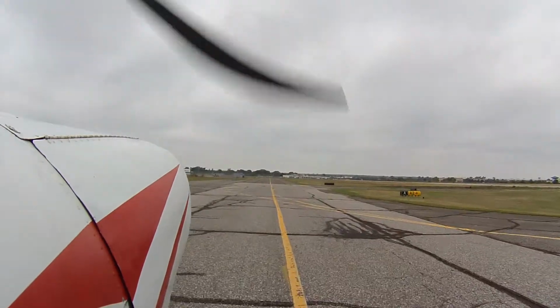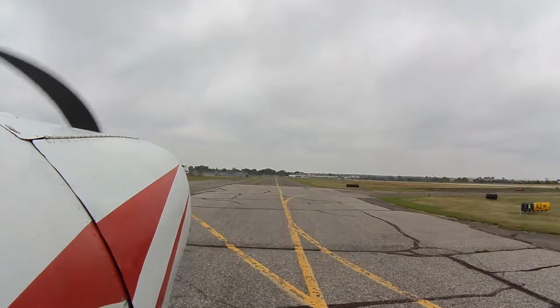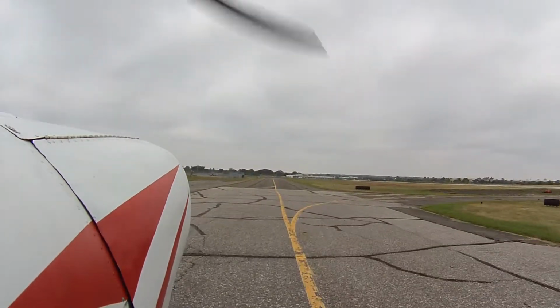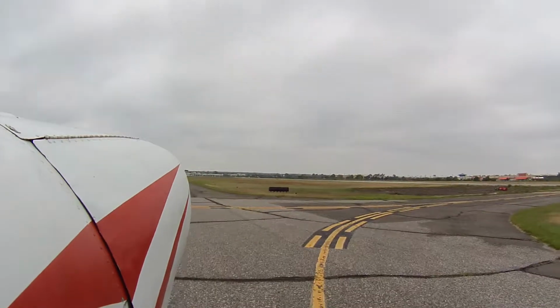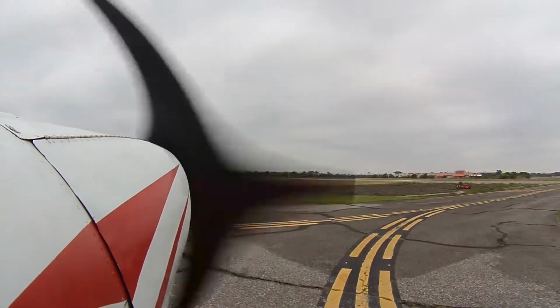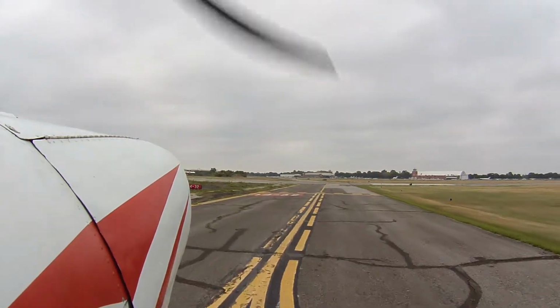You're doing a wonderful job here. Very nice. We're going to make a right on Alpha 2. Okay, should I slow down with this airplane? I'll give you a little bit of slowdown. There you go. Full right rudder. There you go. And then be ready. Very nice.